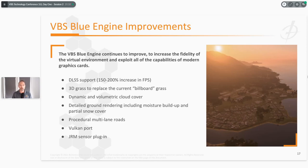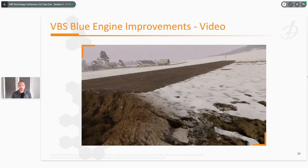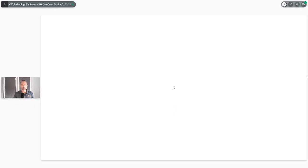And we're also working on a JRM sensor plugin. Now, VBS4 and BlueIG has a sensor representation. It's a plugin system that works very well. We see demand from customers to support JRM, and we're working on that with JRM, and we're going to make a separate announcement about that in a few months. I was actually just speaking to the JRM folks this morning, and that's proceeding very, very well. So let's now have a quick look at a video that kind of runs through some of the improvements.